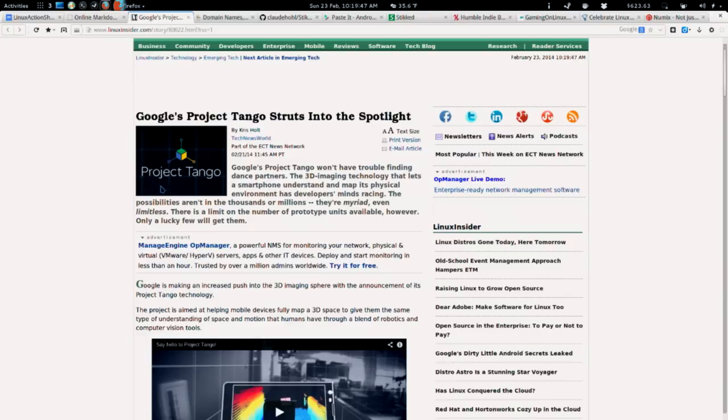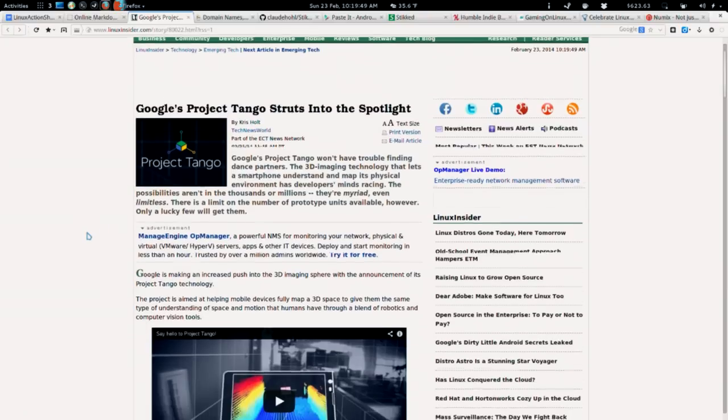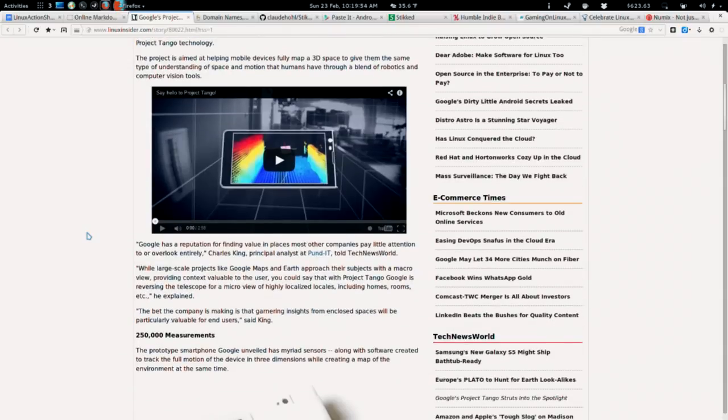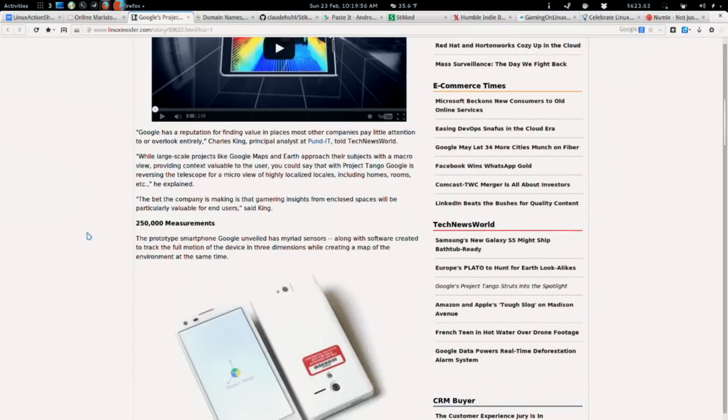I'll link to the full video if you guys want to watch it after the show. Everybody's been talking about this because whenever Google does something, people really pay attention. But I got a link to linuxinsider.com, who went in and got some details about the project. It takes, check this out, Matt, 250,000 measurements a second. Holy crap.